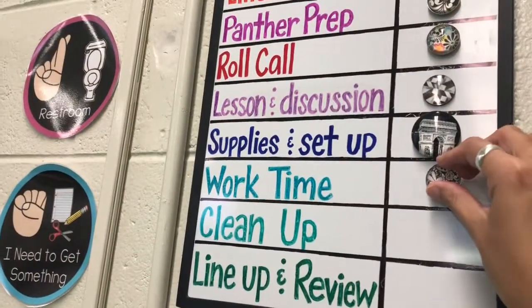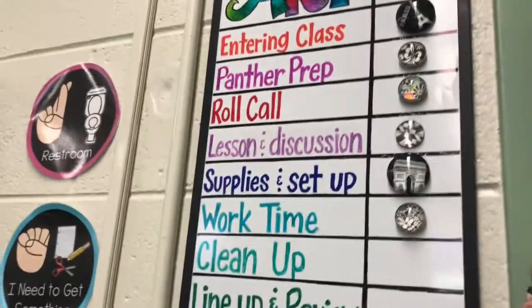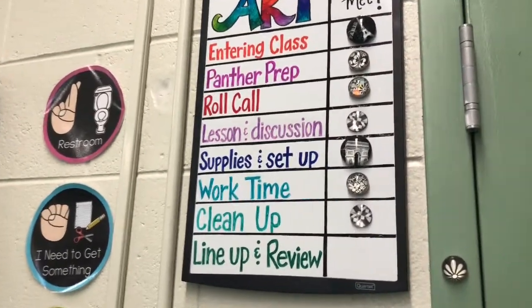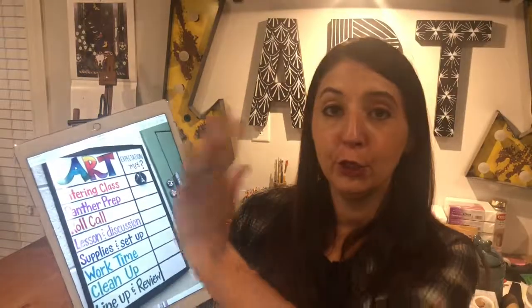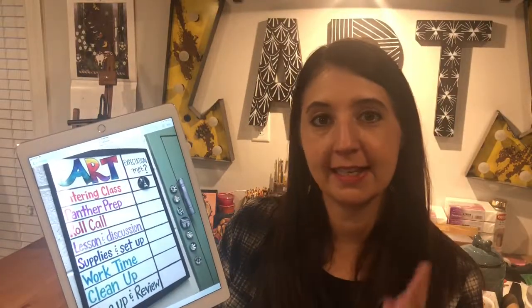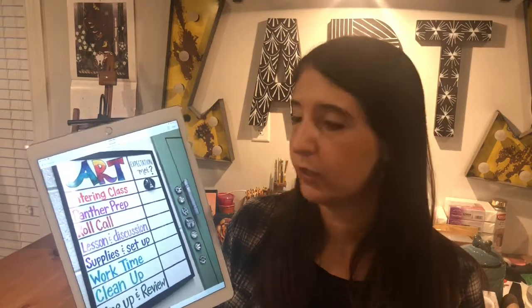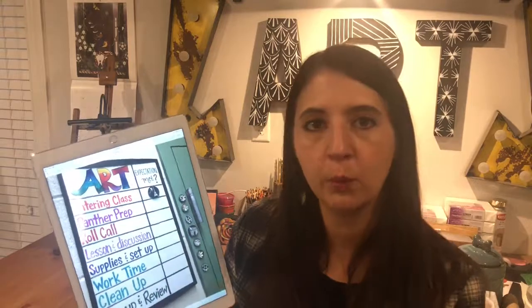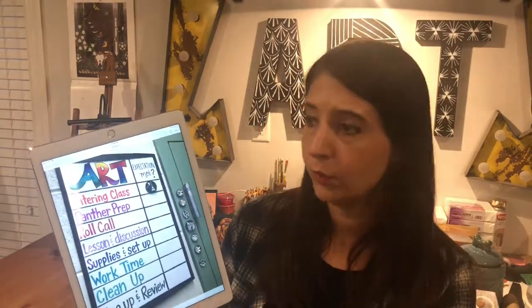For work time, if they are following directions and doing what's expected, it's another one. Same for cleanup. And then if they participate in our review and line up quietly at the end, they get another one. The beautiful thing about all this is that during class, if I have a class who is having a difficult day doing the right thing, I can say, hey guys, we have already lost 2 points. You know, Miss So-and-so's class has already got this many. We want to keep up.